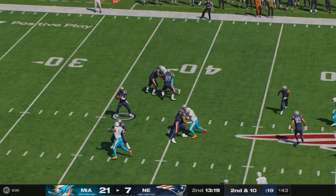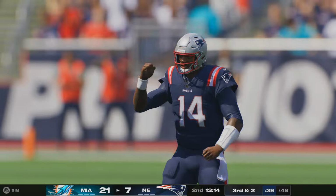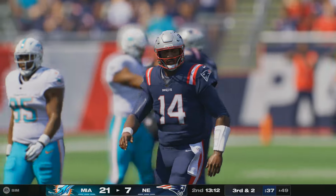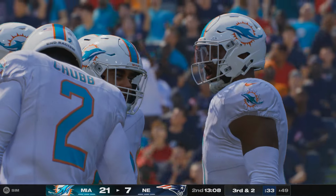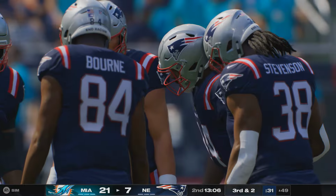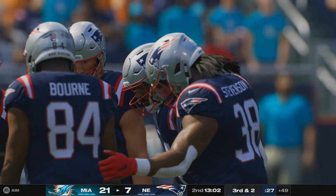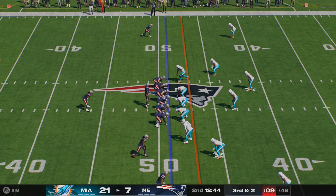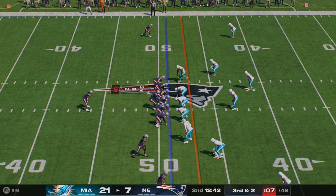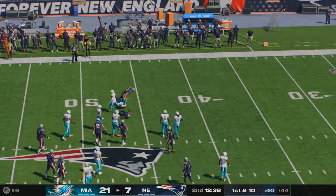Out of the gun, Brissett. Got the connection here to Bourne. That'll leave them with a third and 2 coming up. They got 8 yards there. I always laugh when people say, what's the toughest route to defend? And I'm like, any of them, especially if it's a good receiver. That makes things very difficult. But when you're running a drag route, something short, shallow, going through defenders, using guys almost as screens in order to get open, that makes things tougher, guys trying to get to the football.